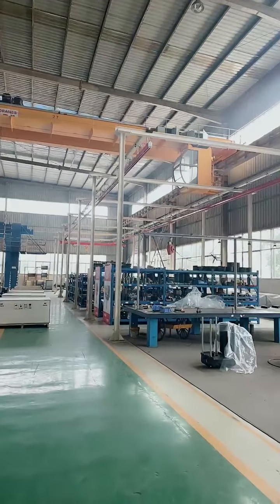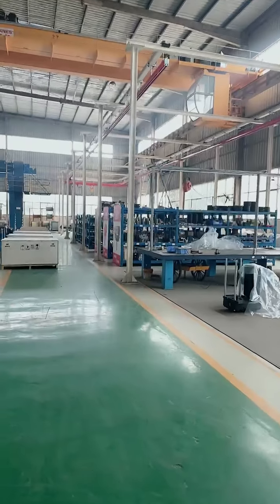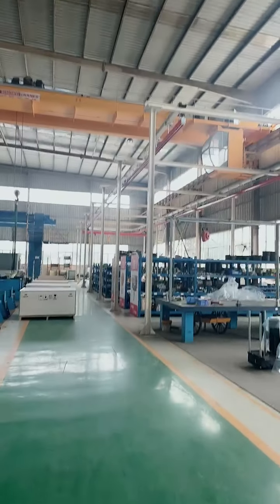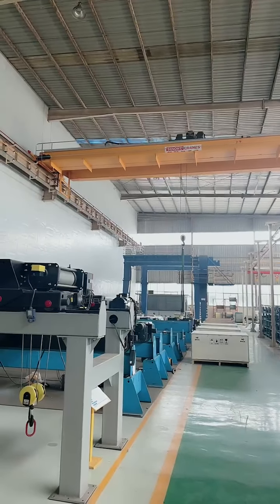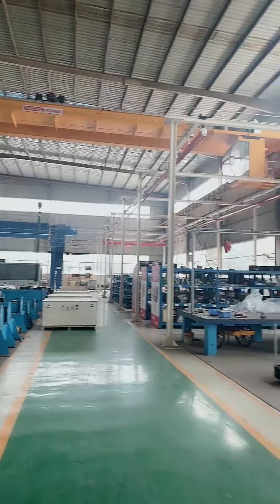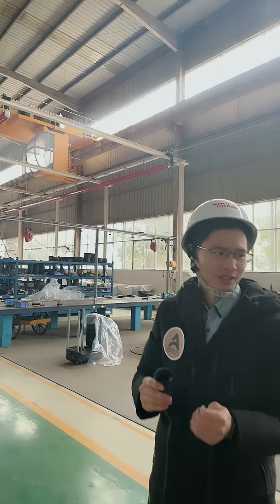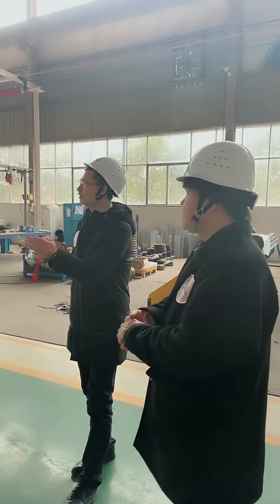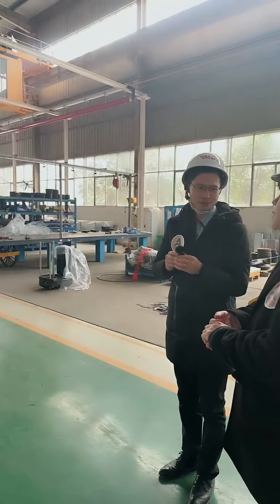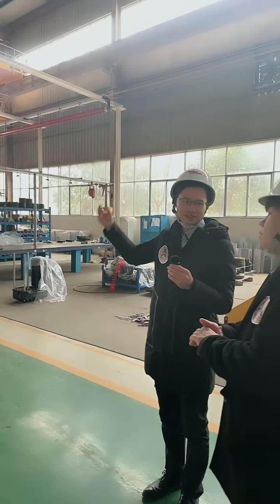As you can see, this is the hook, with the left side and the right side. The hook limit switch is very small compared with the traditional design. Do you know the advantage of this? The limit switch is small, so what is the advantage?